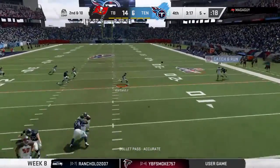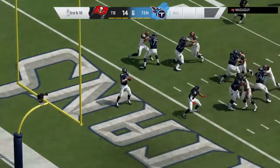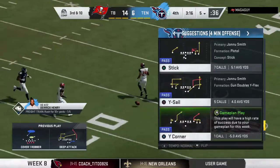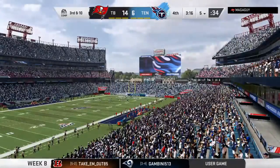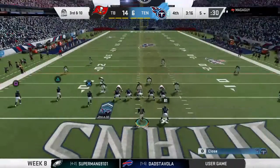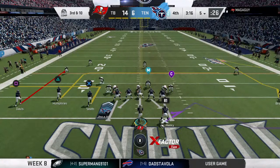Second and 10, Tannehill once more. And his throw is incomplete. He was looking for the rookie A.J. Brown there, but now it's third down. And we just saw another example. These cornerbacks have played tight coverage all game long. Might start wanting to think about a few double, triple move routes to try and shake their guys free. You're right, they have had no room to breathe.